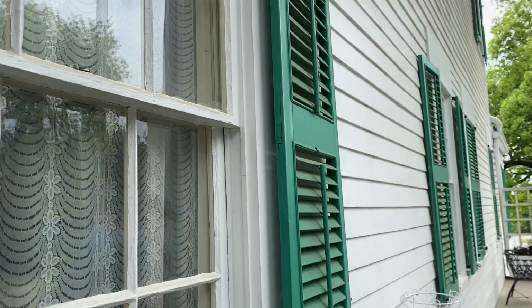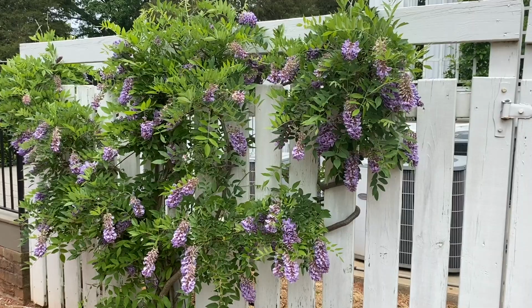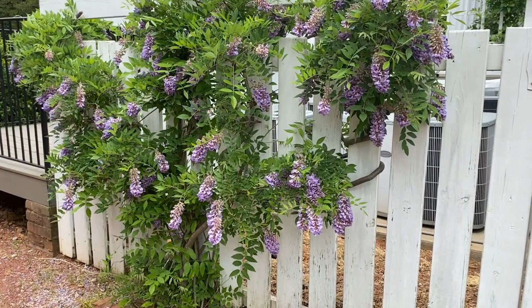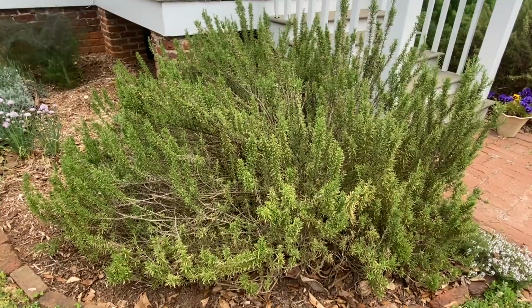I would literally live on this porch. Some people call it a virus. I call it one of the prettiest plants. I love wisteria, and it's one of the things I love about Georgia. Y'all, again, this makes my rosemary that I'm very proud of, her name is Shirley, look pathetic.